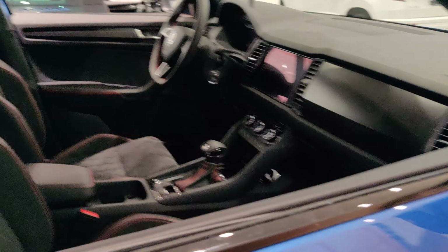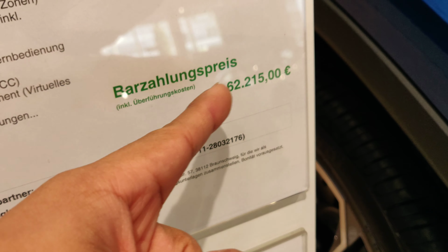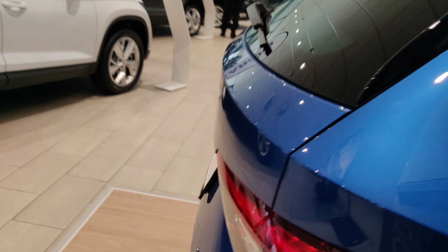So this is the ŠKODA Kodiaq vRS, or RS if you don't live in the UK. As I said, it's an expensive car, 49,000 euros, and still you can option it to get to this whopping 62,000. And that may not be the maximum, but it's a car that does everything. It's just that it has a diesel, and I personally think that it's a bit overpriced.